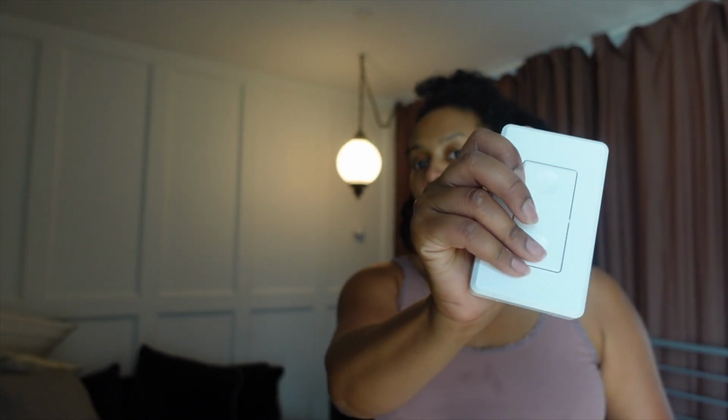So what I'm going to do is plug it into this, and it will allow me to control it with literally an on-off switch. I've used it once before, and it worked really well. So this will be great. I won't have to reach behind the couch every time I want to turn the light on and off. I can just install this on the wall, and it'll be a really simple hack to access the on-off switch for the light.